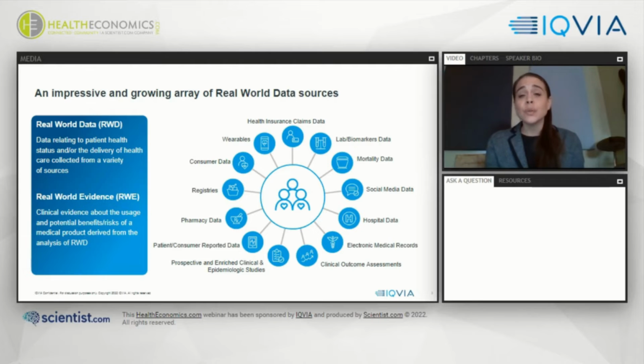And so the sources of this real-world data can be utilized then to influence real-world evidence, which is the clinical evidence about the usage and the potential benefits or risks of a medical product that's derived from the analysis of these real-world data.